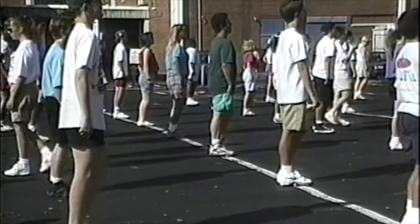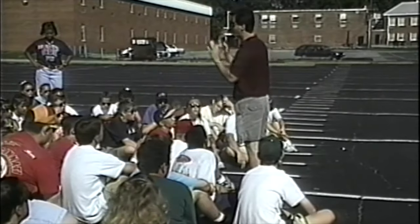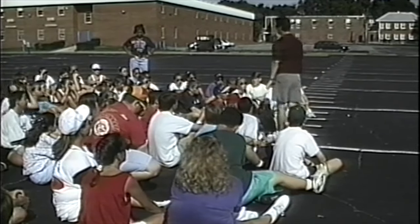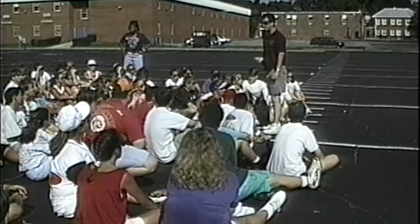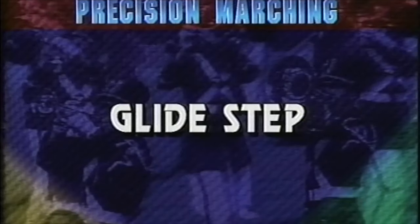The first day of summer band is crucial, especially for the freshmen. It's important that everybody looks exactly the same. This may be the most important day of your marching, because what you set today will become the habit that you have for the rest of this season and maybe for the 4 years you're in the band. The glide step is the most common step used by marching bands.